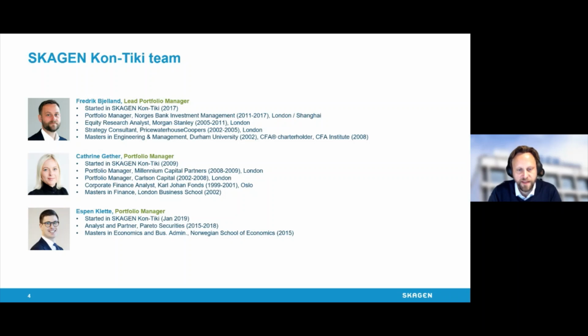Now, the team managing the fund, including myself, is also Katrine Geter, who has been with the fund since 2009, and Espen Klette, who joined us as an analyst in 2019 and as a portfolio manager in the summer of last year. What's important to note here is that we've now been working together for a period of 4 years, and what we've seen is that the consistency of execution is starting to deliver improved results.